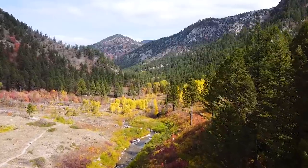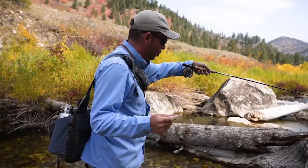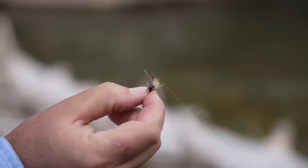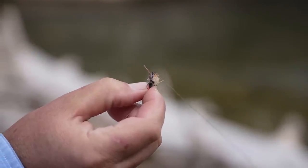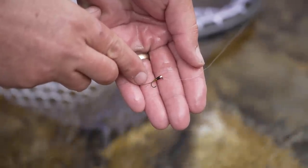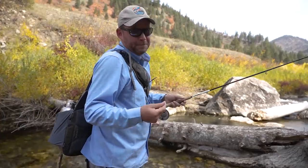We've come up to this first pool. It's a deep pool that has a bunch of white water rolling into it, and then it gets quite deep in the middle here. I've got two dry flies on, a terrestrial and a mayfly. We're gonna try the mayfly first, and if nothing comes up for either terrestrial or the mayfly, I'm gonna put a Pertagon dropper on, which is like a bullet head nip. So there goes.